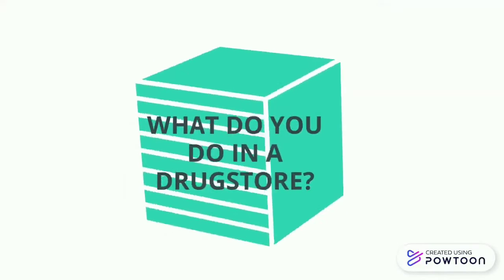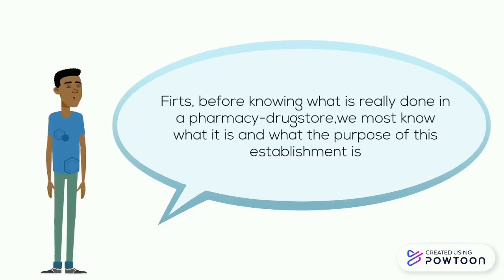What do you do in a drugstore? First, before we know what is actually done inside a pharmacy drugstore, we must know what it is and what the purpose of this establishment is.